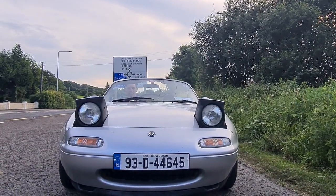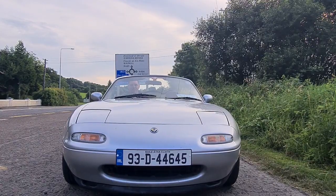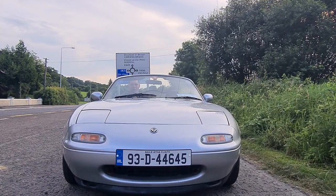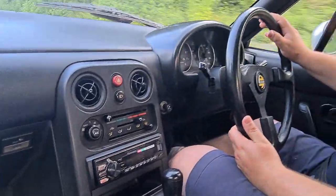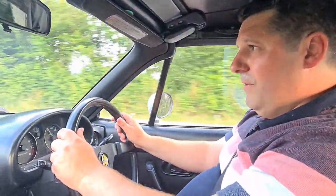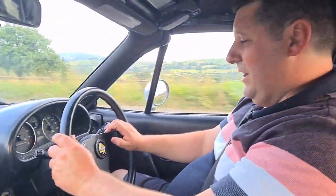So what do we get here on the interior? We get air conditioning, as I've mentioned already. We get a little switch to bring up and drop the front headlamps, the pop-up headlamps. We get these lovely little air vents. And most of all, what I really love when I sit in this car, now the owner tells me this is original, I'll have to take his word on that, is this lovely Momo steering wheel. But of course, a dinky little horn at the front, in the middle.